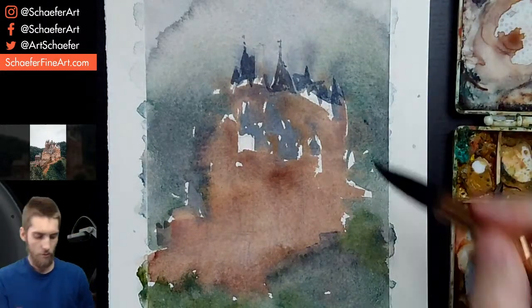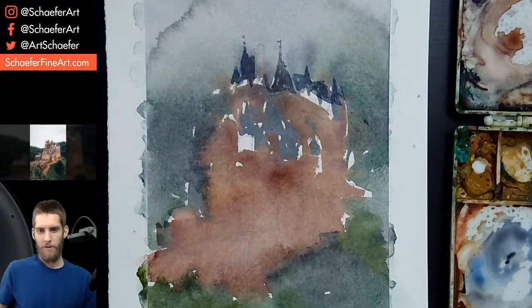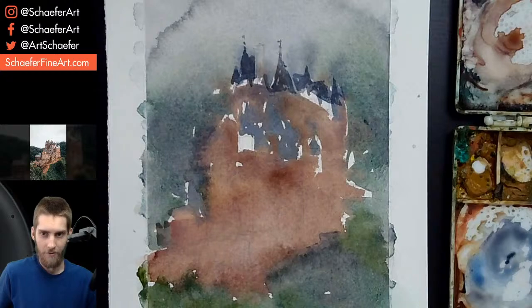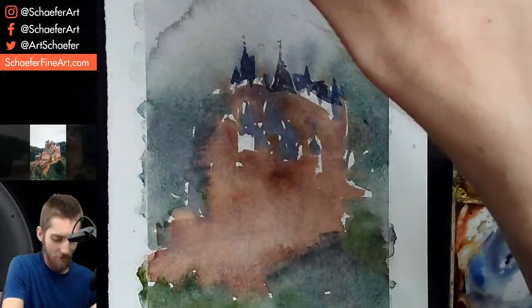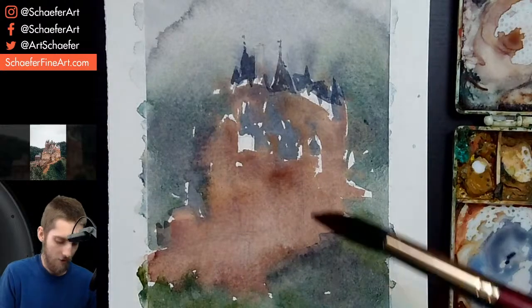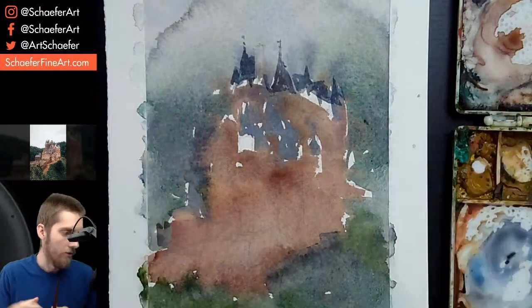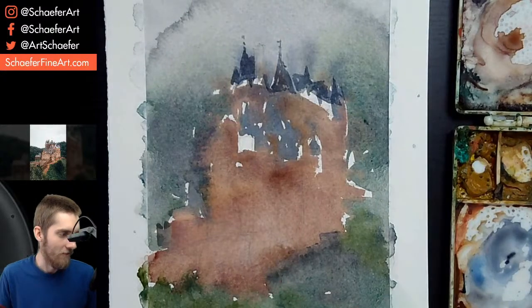Yeah, maybe it's necessary to bring some of that out. Just a little bit darker. We're going to have some interesting values going on here. I can tell already, just with the way I made everything dark. So everything's going to be just a little bit darker.